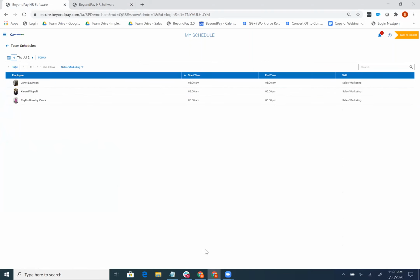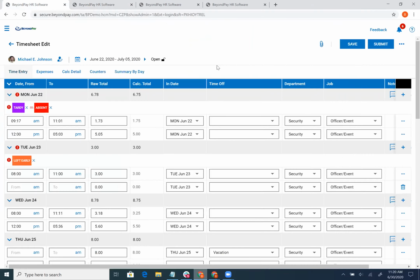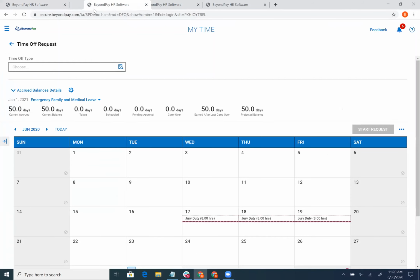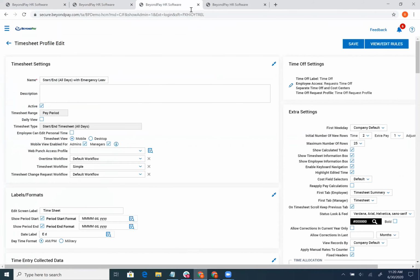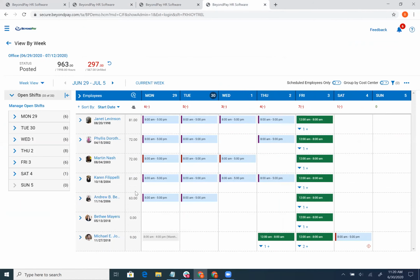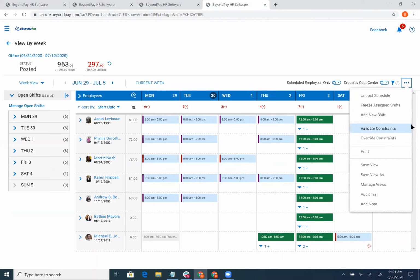I'm going to jump back into my manager view and go through some advanced scheduler updates for a manager. So now I'm in as a manager. There's been an update, so I can easily copy and paste shifts as well as delete shifts in mass.